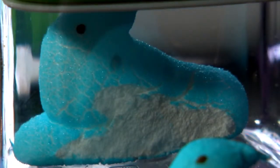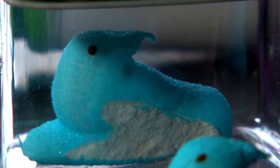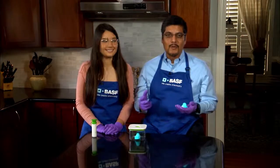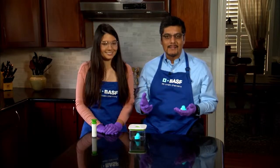When you let the air back in, bringing back pressure on the marshmallows, they quickly shrink. This is Boyle's Law, which states that pressure and volume of a gas have an inverse relationship. Let's compare it again to see how it's changed from its original size.